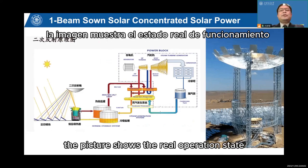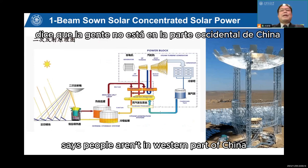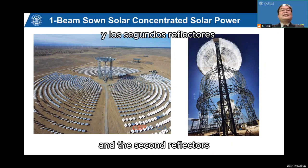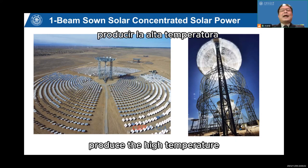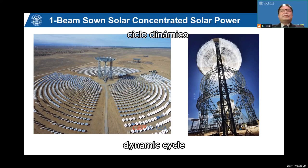The picture shows the real operation state of the beam down solar CSP station. At present, we have finished a 50 megawatt CSP plant in the western part of China. These two figures show the layout of the mirrors and the second reflectors. The tower operates smoothly and can produce a high temperature of 600 or 650 degrees C. It's high enough to drive a high efficiency thermal power dynamic cycle.